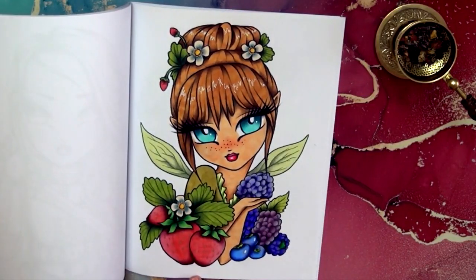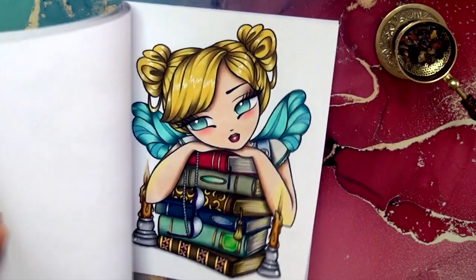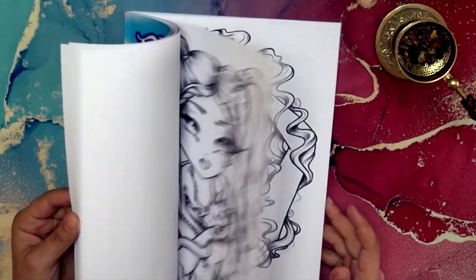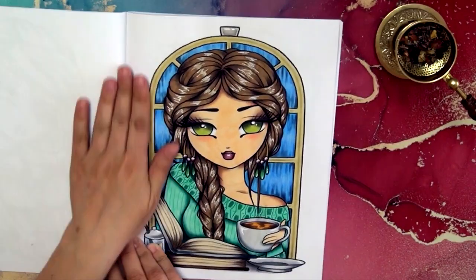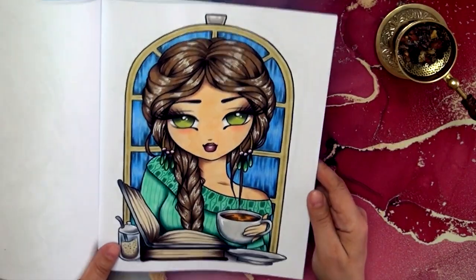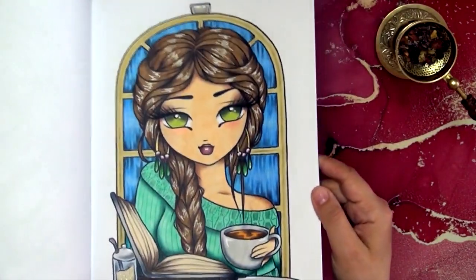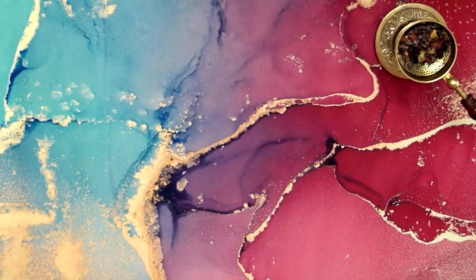This one, alcohol markers, Ardex pencils. Oh, the previous ones, those were Brush Funners. Here as well, I think. Yeah. And last but not least, well, actually the first page I did in the book was this one. Again, alcohol markers and Ardex pencils. I wanted to try them out. And some glitter gel pens. So that's Hannah Lynn. Now we're going to move on to some others.